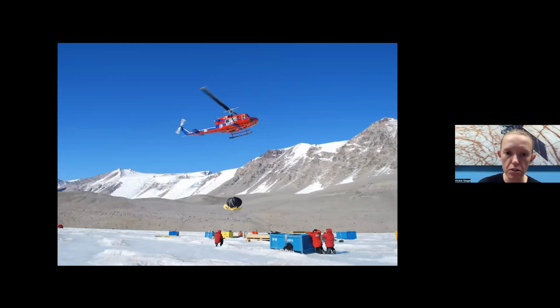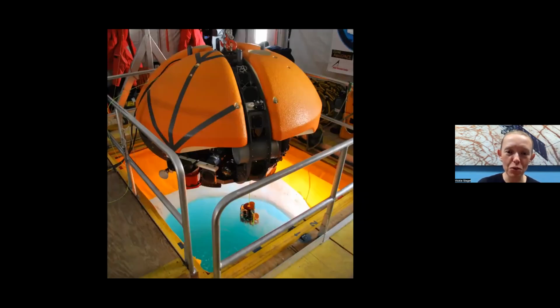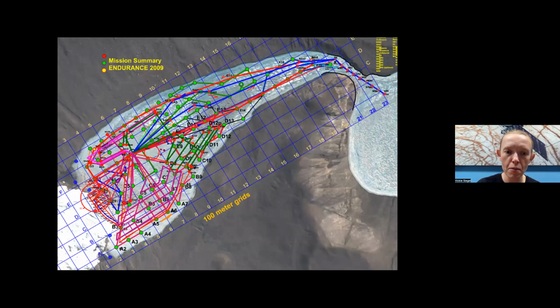Working in Antarctica is always incredible. There's usually helicopters involved. We slung our precious robot on the bottom of a Bell 212 and sent it out. We built a tent over top of it. We drilled a hole in the ice. You can see that sonde is being lowered into the water right now for calibration prior to a mission.